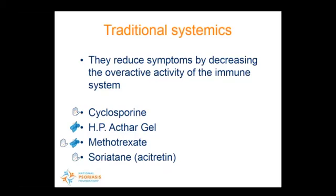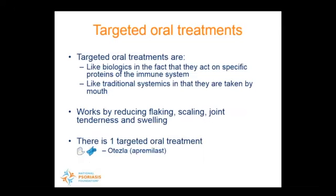So traditional systemics, which are often referred to as systemics, work on the entire immune system. And I mentioned earlier that psoriasis and psoriatic arthritis is linked to an overactive immune system. So what these systemic medicines do is that they decrease that overactive function of the immune system in order to reduce your symptoms. And systemic medicines are usually taken either as a liquid or as a pill form, or they can also come as a shot or an injection.